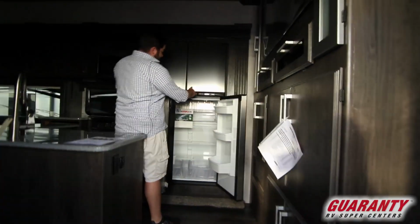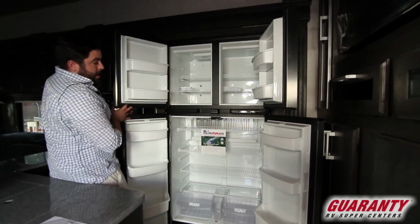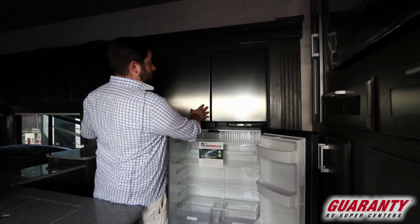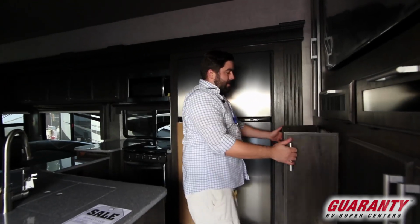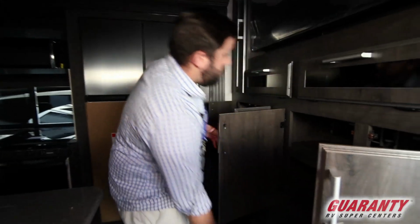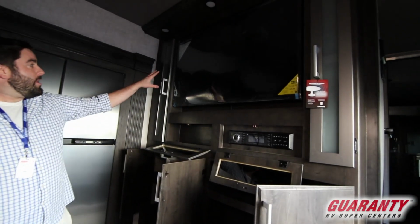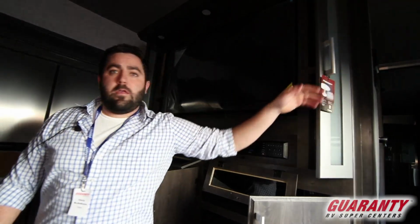Starting out here in the kitchen, as you can see, a nice sized Norcold fridge with a completely open freezer. And this is gas or electric. And then over here on this side you have tons of storage. And your audio controls for your interior and exterior entertainment. Nice big TV with more storage on either side.